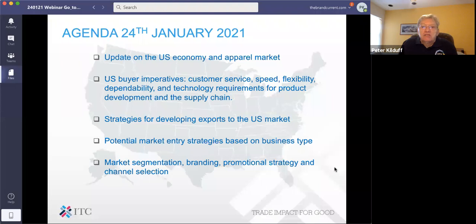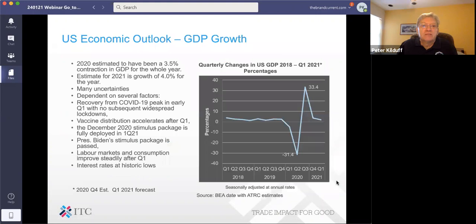The other thing that has changed hugely for the United States since October is something that happened just last week. We have a new president with a new outlook on the world, so hopefully we can look forward to better things, especially with regard to international trade and international travel too.